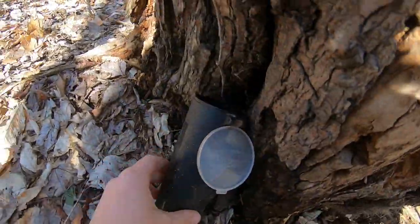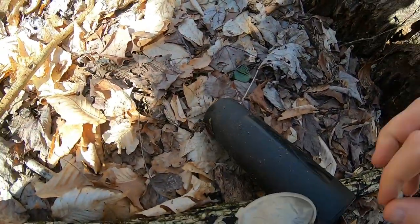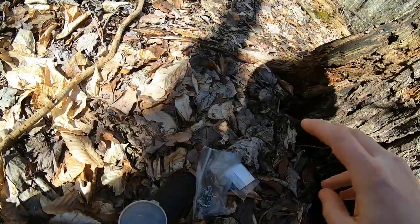Let's see what's inside of it, shall we? Okay, got the container open. We have a log sheet. Oh, somebody left a travel bug in this little guy. Awesome, I'll take that with me. You know what, at least there's no business cards in this cache.